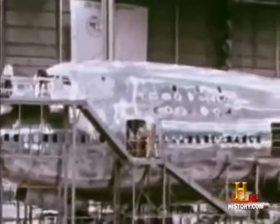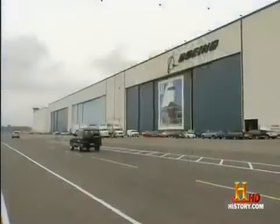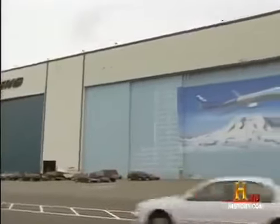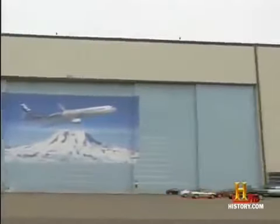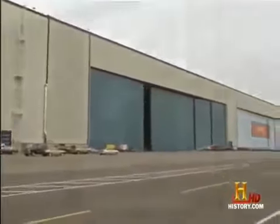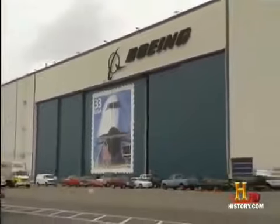Not only was the jet larger than anything seen before, so too was its hangar. Simply put, it is the largest building by volume in the world. The hangar covers 98 acres of land and is 114 feet tall. Its front doors are 300 feet wide and 87 feet tall.